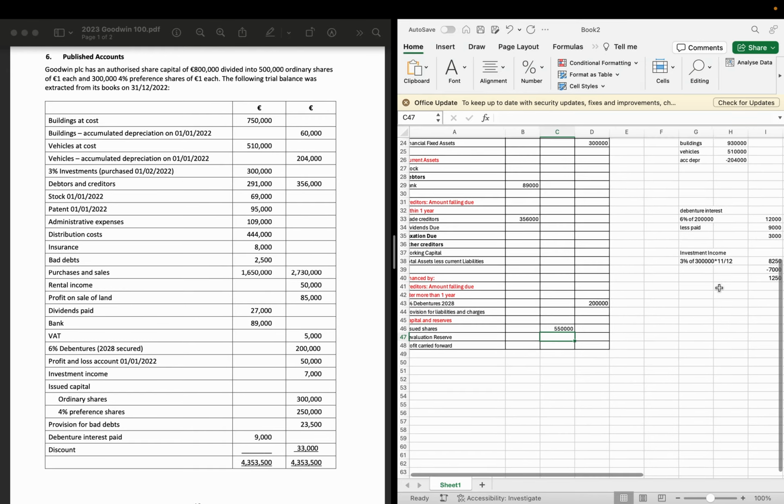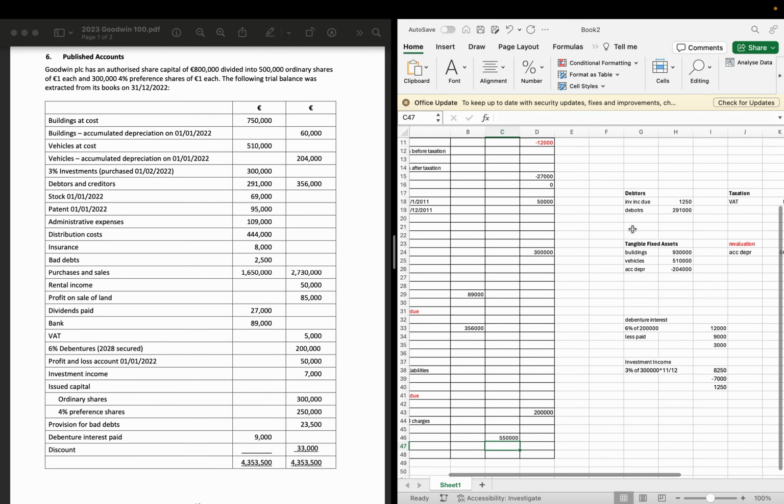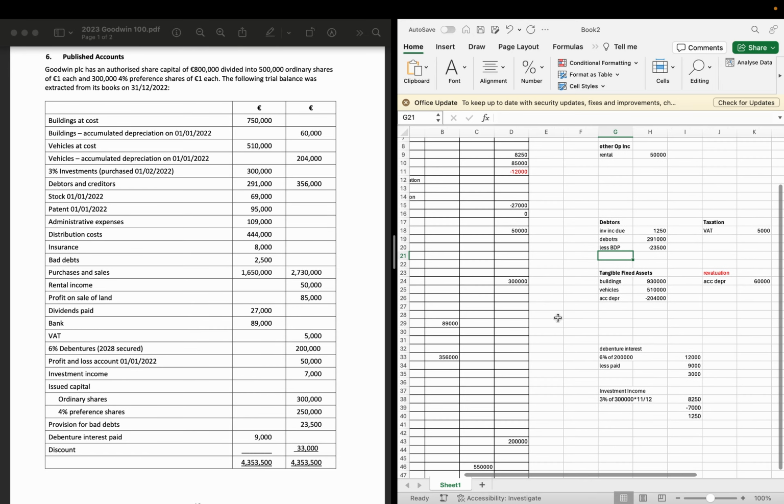Provision for bad debts, like always, they go into debtors, but they reduce our debtors. So our bad debt provision is a minus. So we put that in as a minus 23,500. So we're on to debenture interest paid. We've dealt with that, and a discount 33,000 is other operating income.